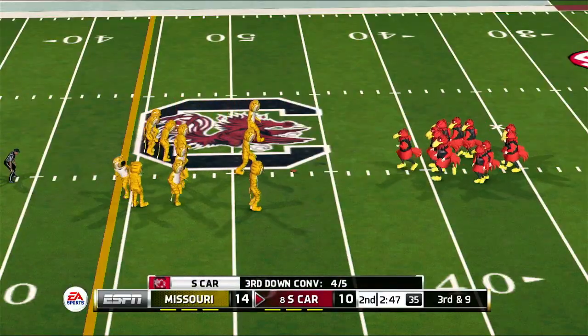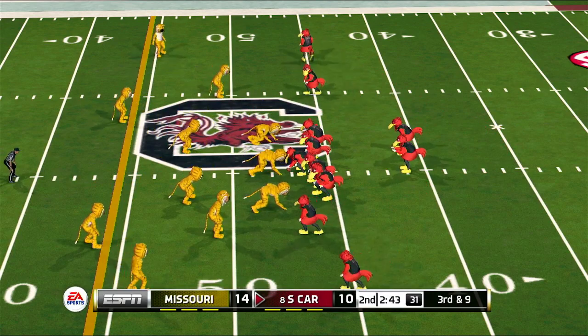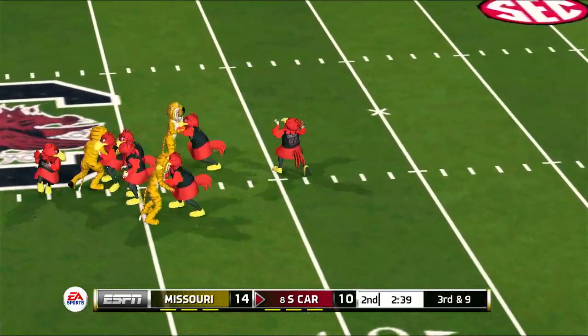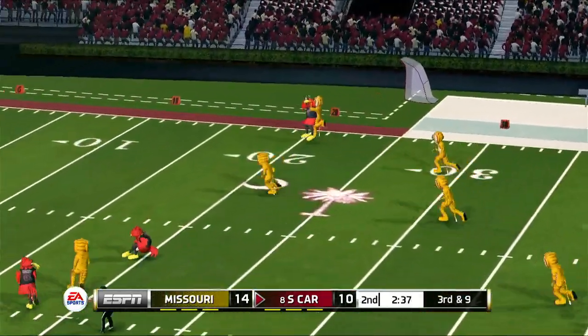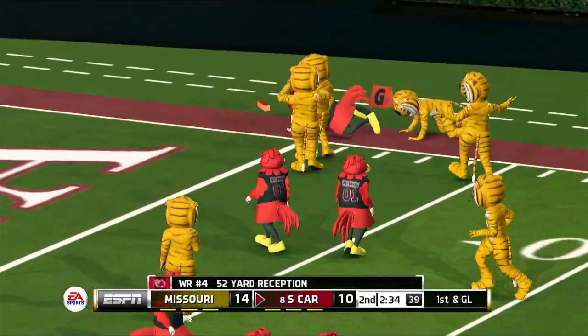From their own 47-yard line, third down. He's going to air it long. Big catch there as they knock him.